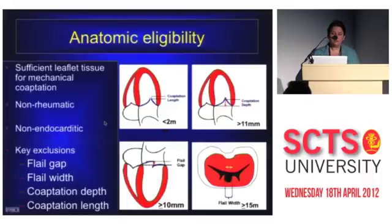Now, the Everest trials for the mitraclip procedures, which I think Dr. Butch will cover later on, have actually given us a lot of insight into what patients are suitable in terms of patient selection for the mitraclip procedure. And basically, degenerative valves are suitable, as are ischemic or functional valve pathologies.